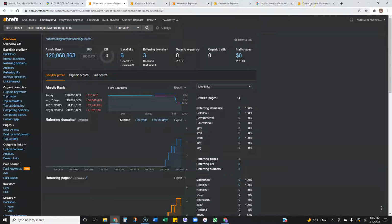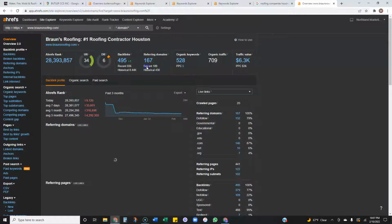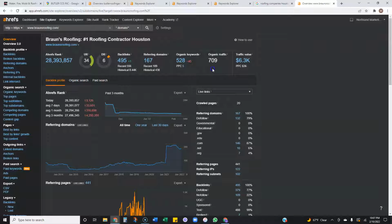And just to kind of show you what that looks like, I brought up one of your competitors there in Houston. This is Bronze Roofing. Okay, they have 167 websites that are sending almost 500 links back to their site, and they're ranking in the top 100 and 500 keywords, and they're getting a little over 700 searches a month. So a lot of volume. You definitely could get here. This number 34 is a decent number. You would like to see a 1-to-1 ratio here, but obviously they're doing something well because they're ranking really high for this keyword. So this is kind of where you want to get to.